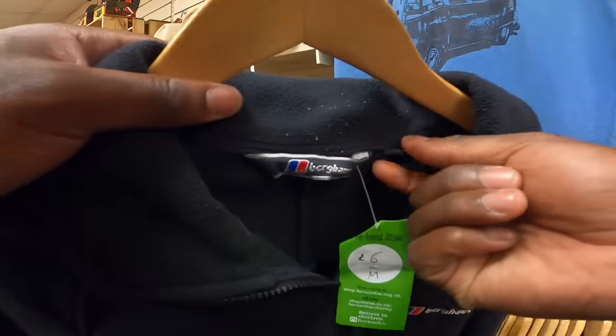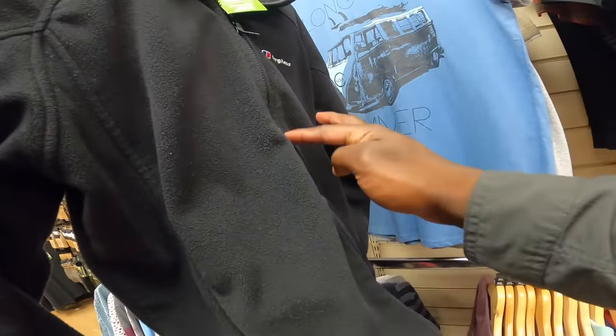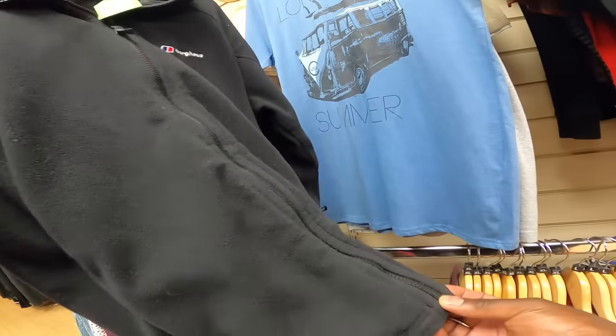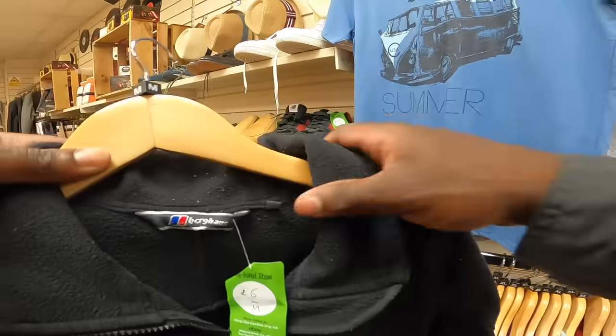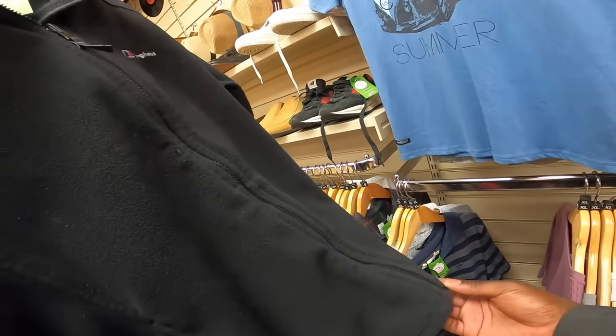So this bird house here, it's a size medium, but I think I've talked about this before, if you can see how it's bunched up like that, it just means it's shrunk quite badly. So for 6 quid, I don't think it's worth even trying it. It's got a little bit of piling, but that's never normally an issue. It tells you a lot of things. You can't really stretch it back out either.